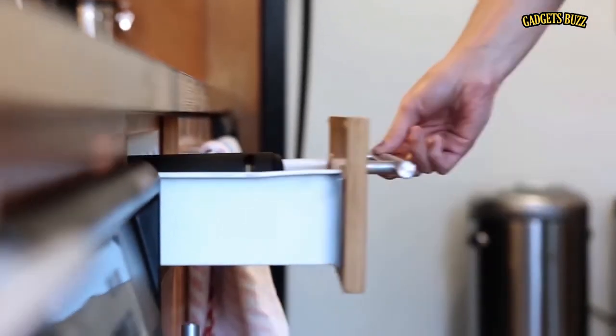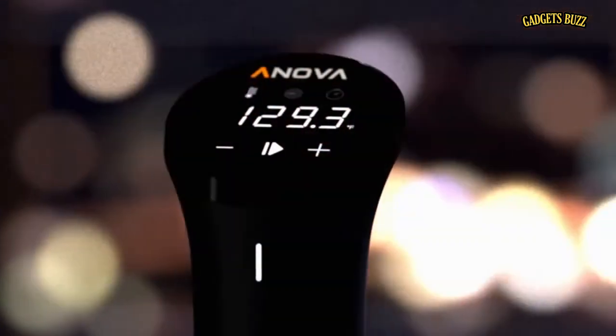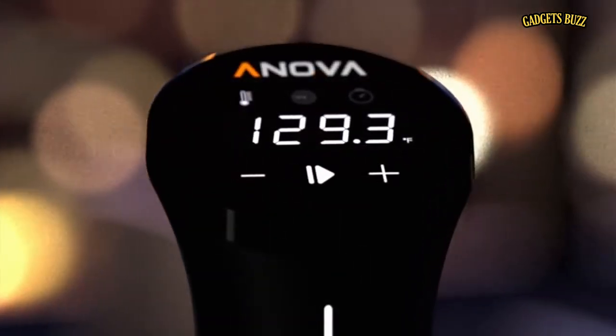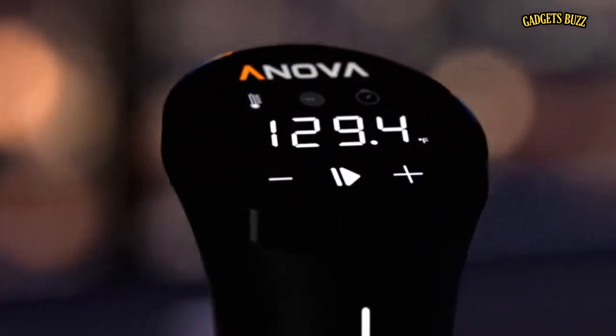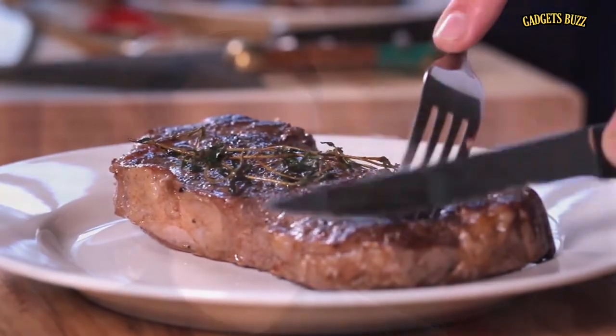Coming in at 25% smaller and a pound lighter, it's our most exciting product to date. At Anova, we know a thing or two about precision, and that the difference between rare and medium rare is precisely 3 degrees. For this reason, despite its compact size, Nano's improved algorithm will always cook with laser-focused accuracy to a tenth of a degree, delivering the perfect steak every time, without the guesswork.